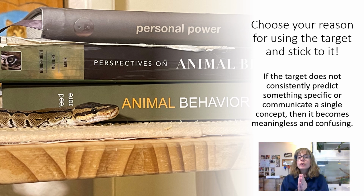So choose your reason for using the target and stick to it. If the target does not consistently predict something specific or communicate a single concept to the snake, then it becomes meaningless and it is very confusing.